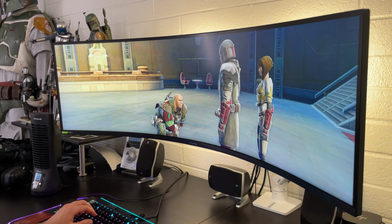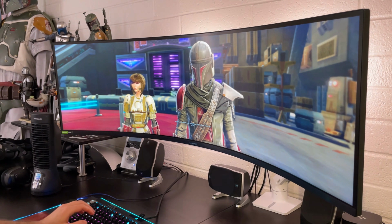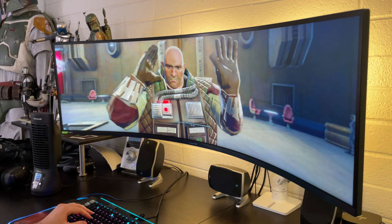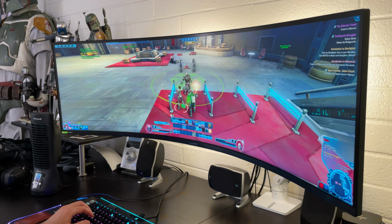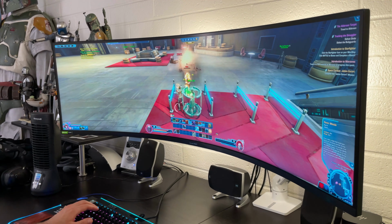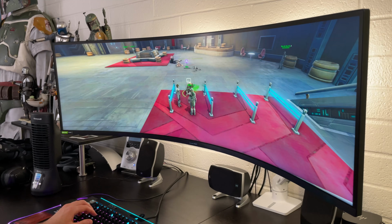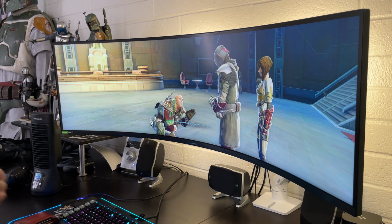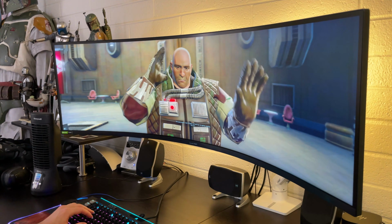I like that it has 240 frames because for games like Star Wars, it's not graphically taxing. It's an old game, but this thing is running at about 140 to 180 FPS. I have a 7700K and a 3090, and the CPU is bottlenecking it really hard. But it is nice that you can play older games and actually use the 240 hertz refresh rate, because it gets more difficult the more modern the games are, and it just depends on how well optimized it is.